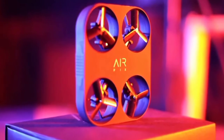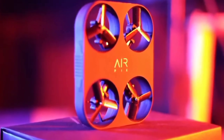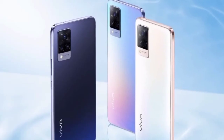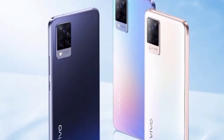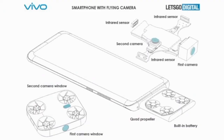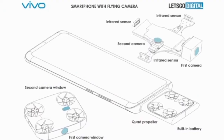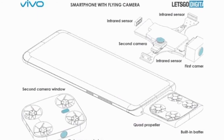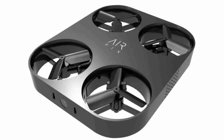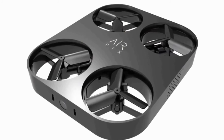Of course, this is just a patent, and there's no certainty on the launch of such a handset in the future. In fact, the practicality of such an idea is quite doubtful with today's technology. There are some clear obstacles that Vivo has to iron out, for instance that the lightweight and small flying camera may be more prone to wind turbulence and the resultant footage should likely be too shaky and unstable.